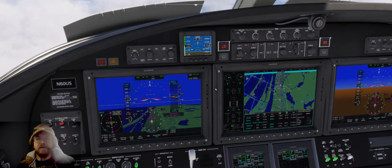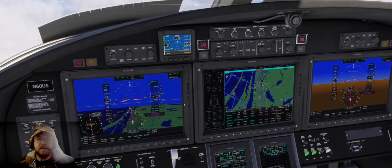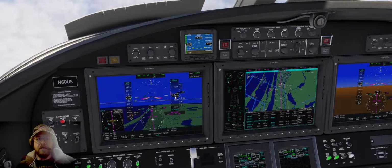Alright, we're passing flight level 180, so we'll set standard. Standard set. Passing flight level 182 now.